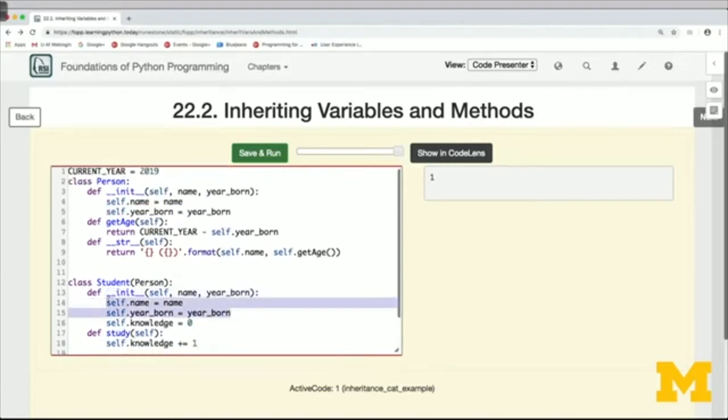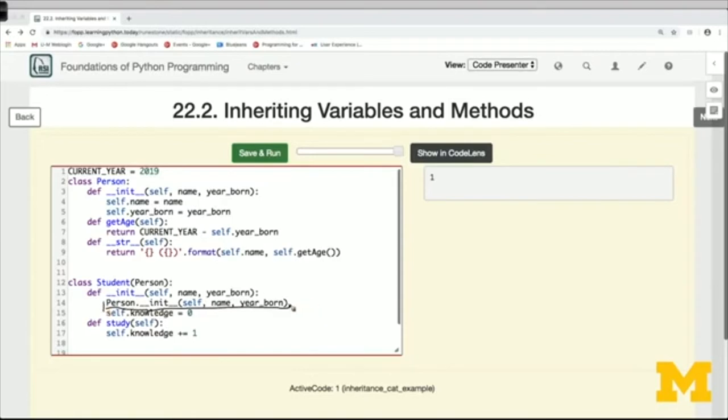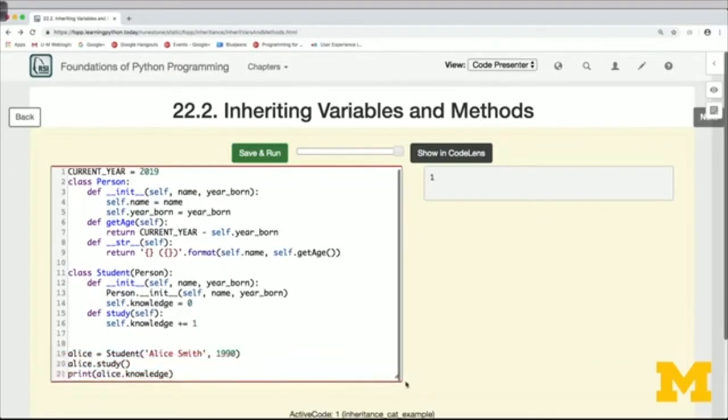So this setting self.name and self.year_born is a little bit repetitive with the person class setting self.name and self.year_born. So in the constructor for the student, I'm going to say that I want to call the constructor method of person. And the way that I'll do that is I'll say Person.__init__, and I'm going to pass in self, name, and year born. Now, when I do this, I'm going to call the init method, the person constructor, on this new student. So this is going to call this method, and then this method is going to set instance variables for name and for year born automatically. So let's test this out with Alice and be sure that our code still works. So you can see again, we have our student, Alice Smith, born in 1990.